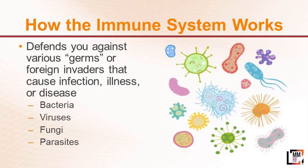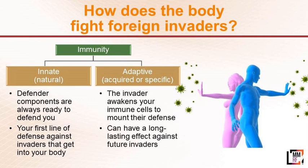So just a little bit of background on immunology and immune theory and why we're interested in this. The immune system is your defense mechanism against the things that are out there in the environment: bacteria, viruses, fungi, parasites. It's also the part of our body that gives us seasonal allergies and other good things like that. But basically, it's how our body reacts and keeps us safe from things in the environment. And there are different types of immunity. There's innate or natural immunity, and then there's adaptive or acquired or specific immunity. So natural immunity are things in your body that are always ready to defend you, and it's your first line of defense against invaders that get into your body.